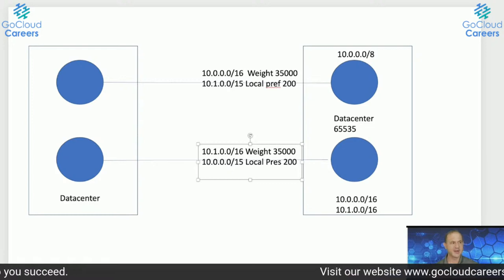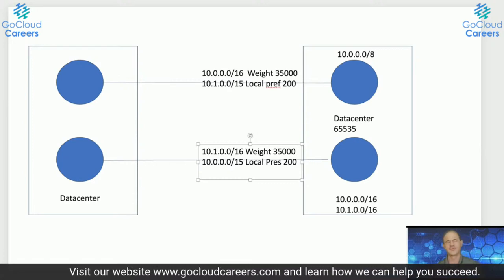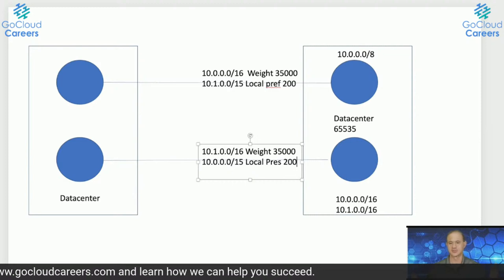So everybody, what is the decision algorithm? Prefer the path with the highest weight. Prefer the path with the highest local preference. Weight comes first. Weight comes first.